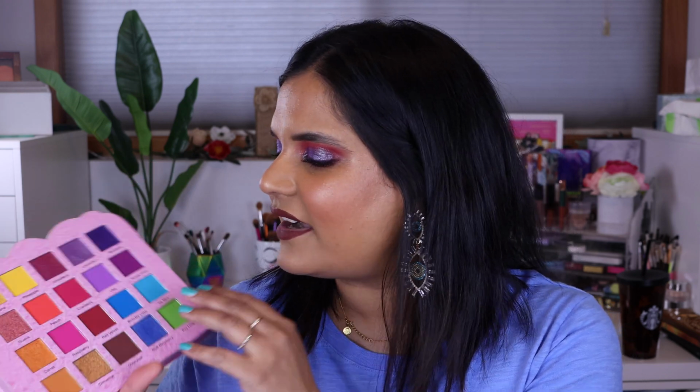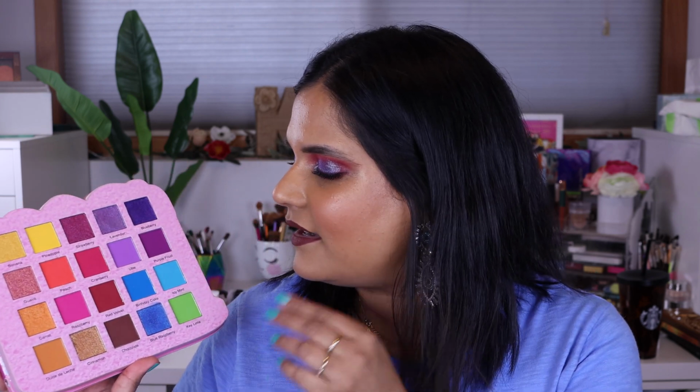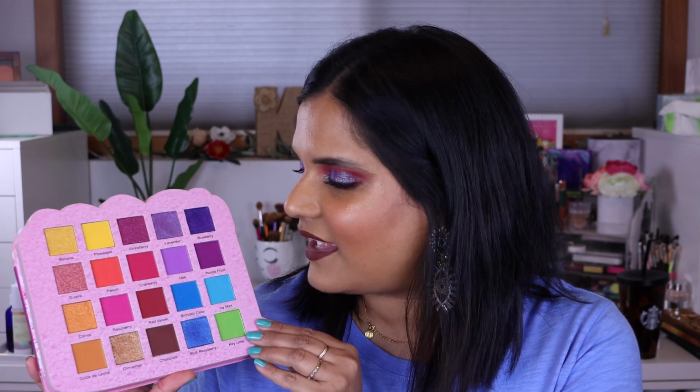So this is a very colorful palette. I really love Glamlight's formula. Their mattes are so beautifully pigmented, whether it is the neutral side or the colorful side. You can definitely get a solid look out of this. So I'm very, very happy I purchased this. I'm so happy I own it, but it's definitely not my favorite colorful palette ever. If my house was on fire, I'm not grabbing for that palette, if that makes any sense.